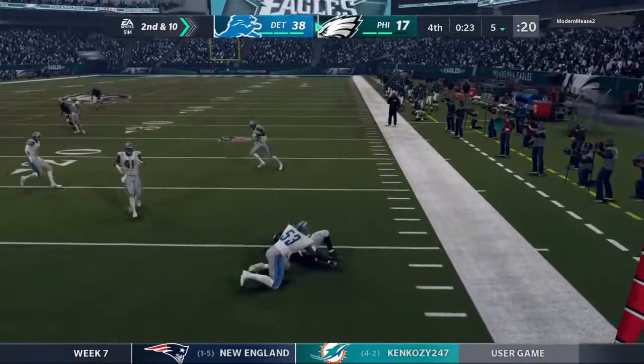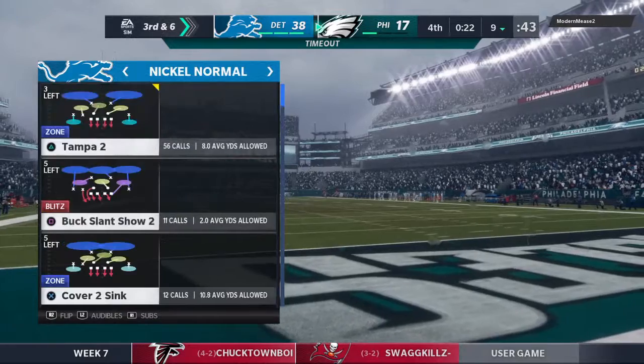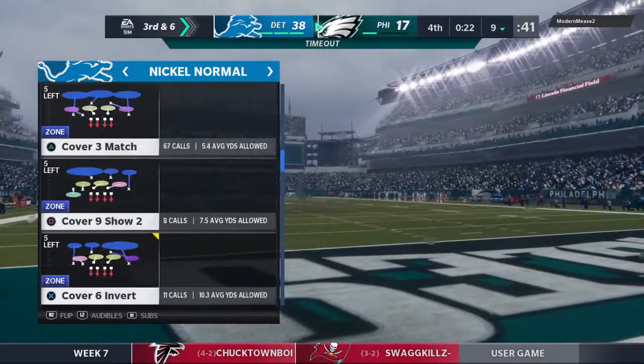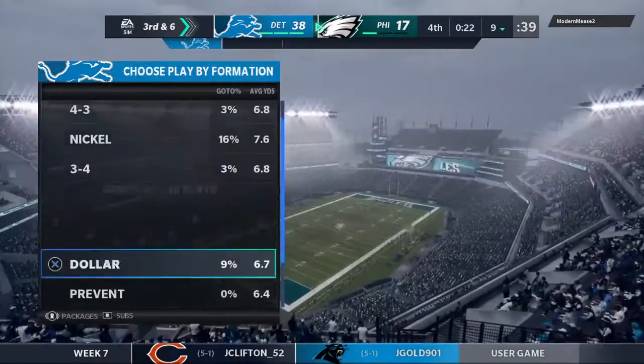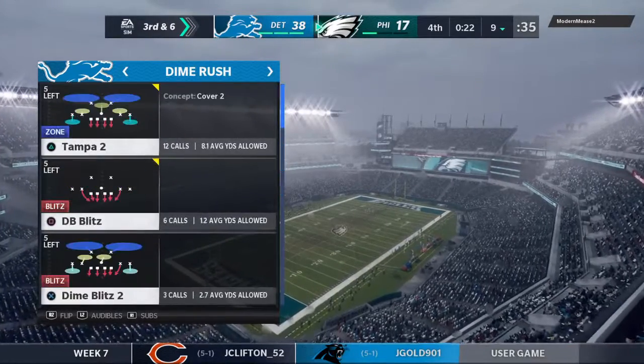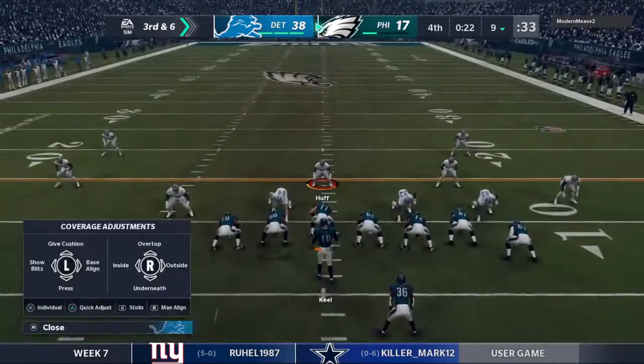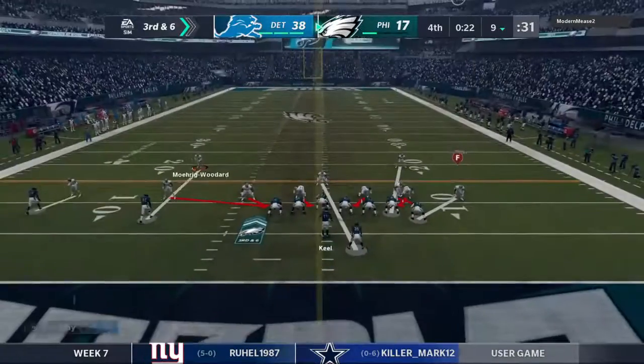Firing quickly here, and that's complete. And they'll mark him down right around the 9, just shy of the 10. Now the Eagles will use the second of their timeouts as they stop him with 22 ticks to go in the fourth. Now they'll try to convert on 3rd and 6 after the 4-yard completion.